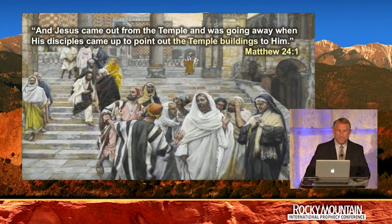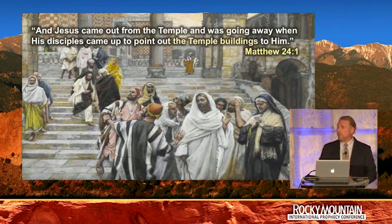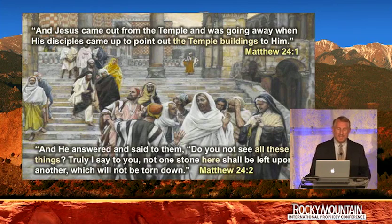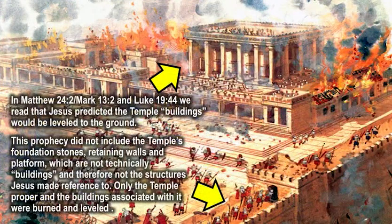Here it is in Matthew 24:1. Jesus came out from the temple and was going away with his disciples, and they came up to point out to him the temple buildings. Okay? And he said, "Do you not see all these things?" He means the temple buildings. "I truly say to you, not one stone here shall be left upon another, which will not be torn down." So what Jesus has reference to is the temple buildings, the place of the temple itself.